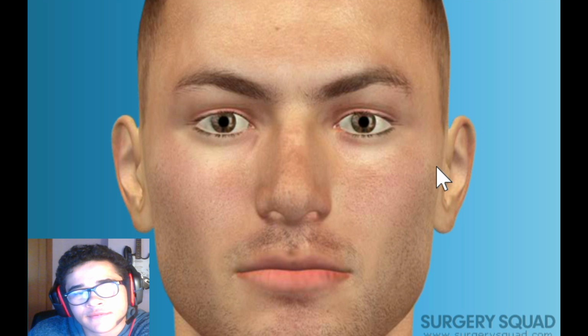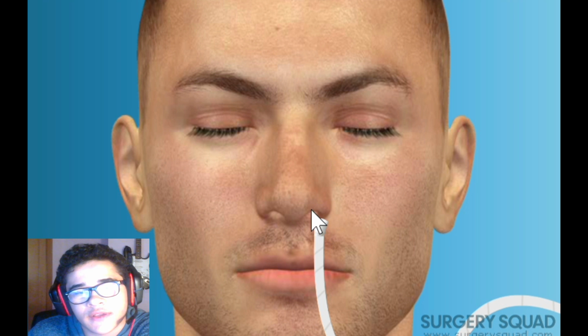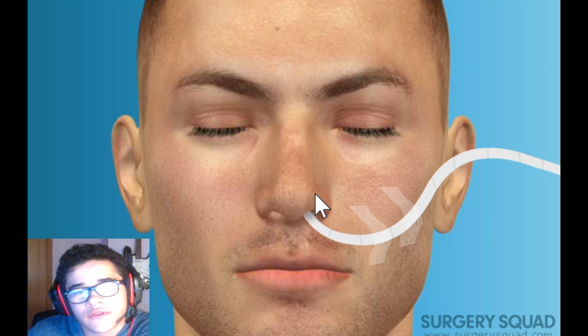Given a sedative before being brought into the operating room, the anesthesiologist will help put him under. Kevin, help me out and place a breathing tube in our patient's nose to assist with breathing while we operate. All right, we need to get our patient's mouth open wide so we have room to work.